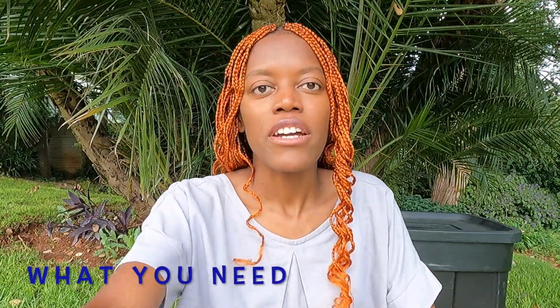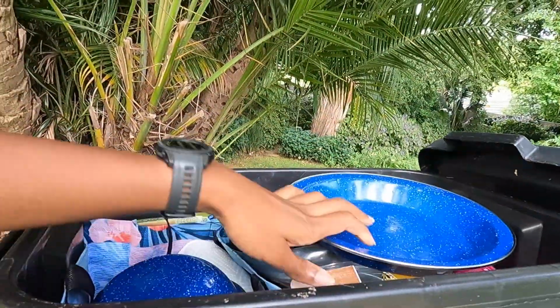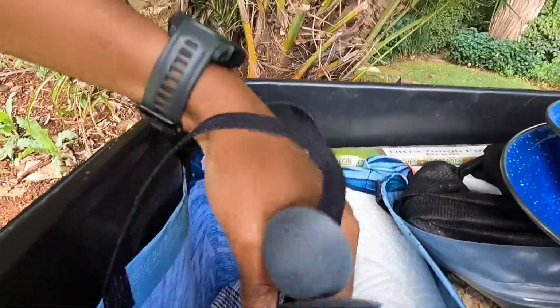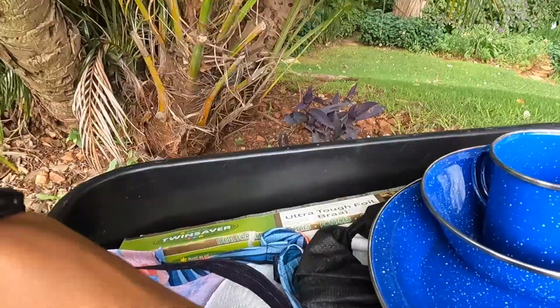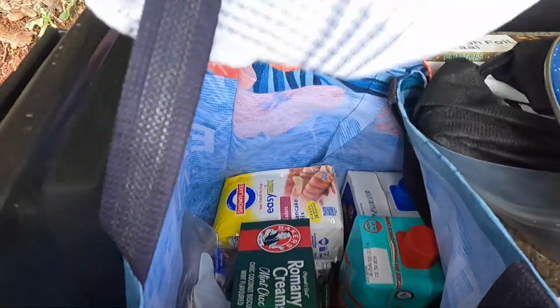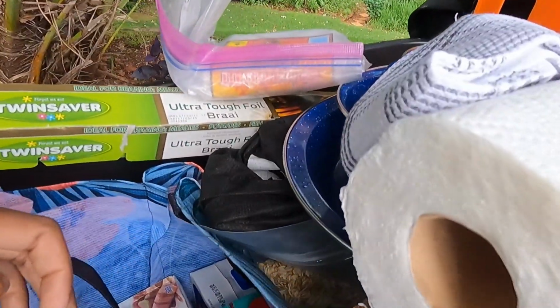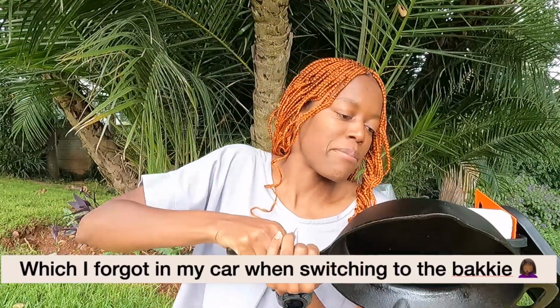Off the bat, the practical stuff. You're going to need a tub, crockery, cups, cutlery, chopping board, paper towel, dishcloth, foil, fire lighter, a lighter. There is a lighter in here. I put it next to the salt. So, a little lighter. And you could also need braai utensils and pots and pans. I've got this lovely cast iron pan.